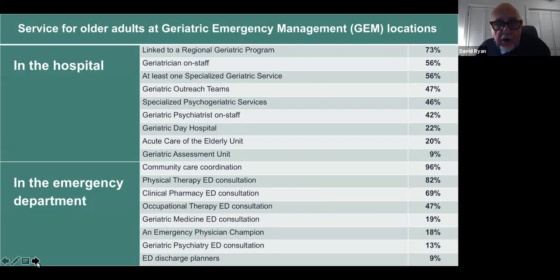We worked in emergency departments, and a variety of the emergency departments had a variety of resources available to them. And let's see now, in the hospital, there were some that had regional geriatric programs, and some that had geriatricians on staff. I'll just let you look at that slide, which shows you the diversity of the availability of a frailty-friendly staff in emergency departments and in the hospitals of our network.